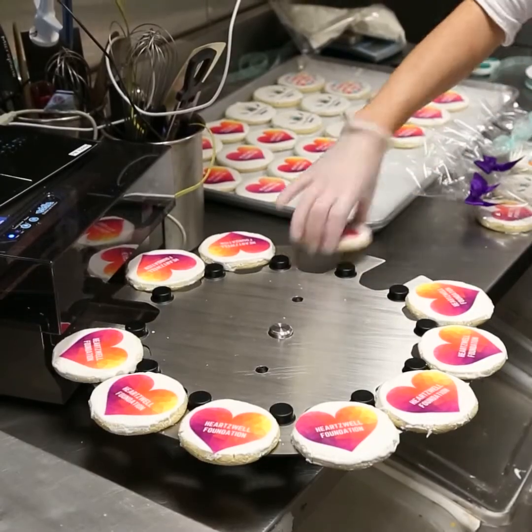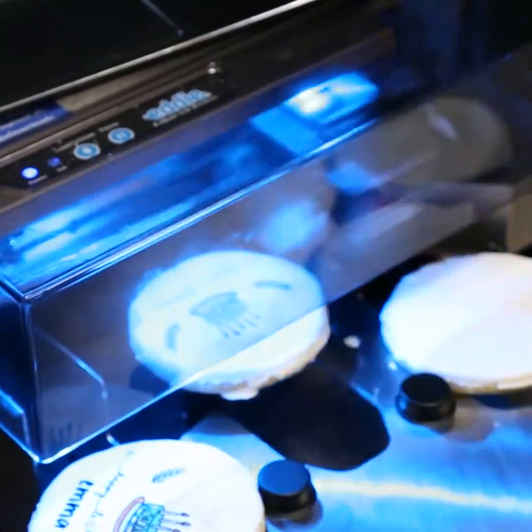I feel like anybody could learn how to use the Eddy printer in a matter of a day. So it was a very, very easy, seamless process. I think the biggest thing was just adjusting the cookie size and making sure you have the icing right. And once you got that down, I think it's pretty quick and easy. So it just creates an all-around better product for the customer and saves us a lot of time.